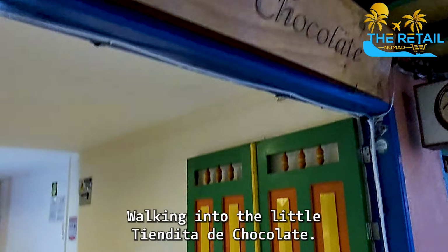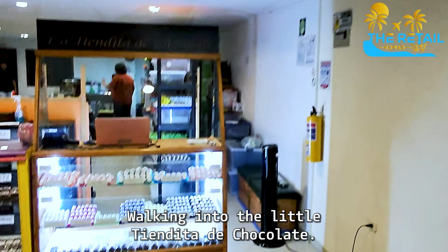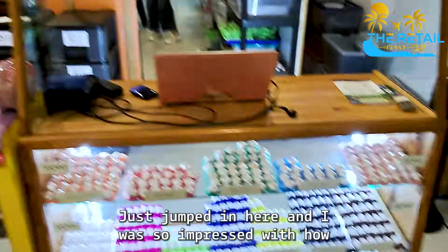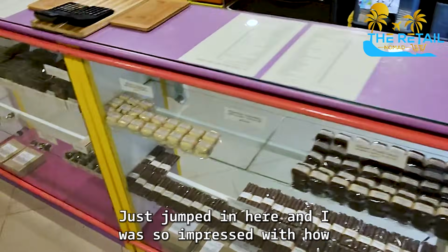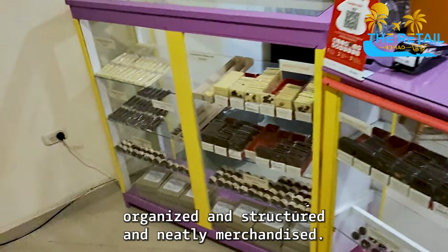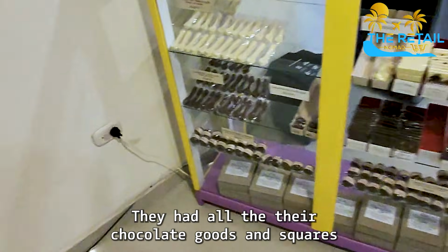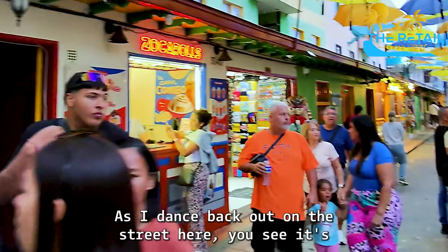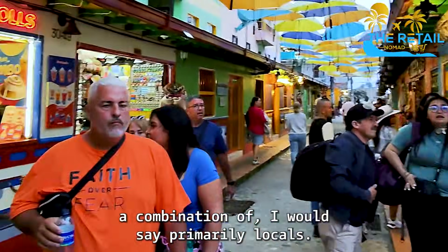Walking into the little tiendita de chocolate. It means like the little chocolate shop. Just jumped in here and I was so impressed with how organized and structured and neatly merchandised they had all their chocolate goods and squares in these showcases here. Just blown away.